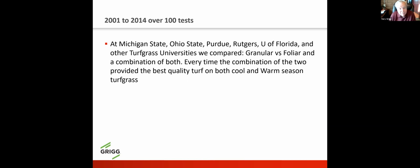Well, here's the bottom line. In those 14 years that we were Grigg Brothers before Brandt bought us, we did over 100 tests. And no matter what university we did them at, we always compared our products to granular. And we always included a mix of both. We always used a combination of foliar and granular. We used granular alone, foliar alone, and combination. And in every test for 2 years at every university, it was the combination of the two that provided the best health and the best quality.